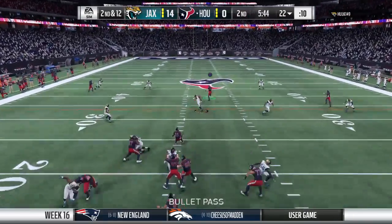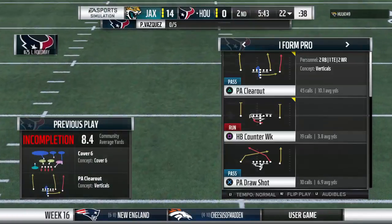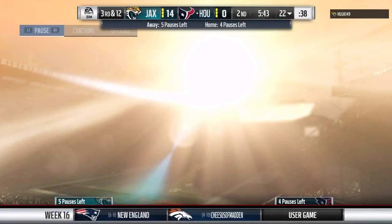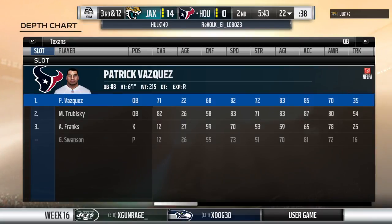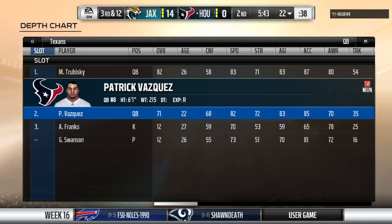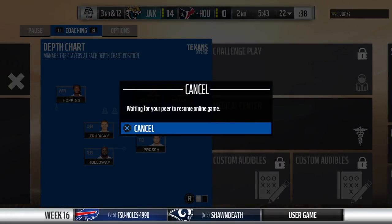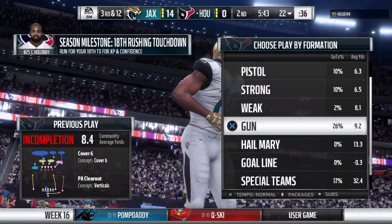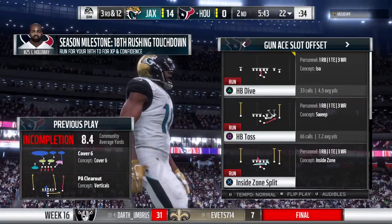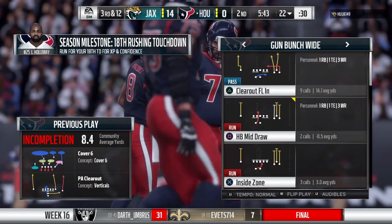Looking to throw. And incomplete on the deep ball. I tell you, Brandon, this defense is playing with some confidence. Haven't allowed a point yet. Flying to the football. I'm telling you, it's almost 11 to the ball on every snap. Another nice job there to force an incompletion.